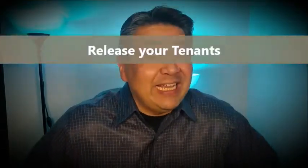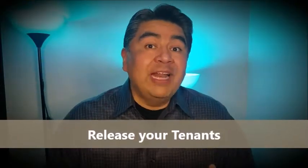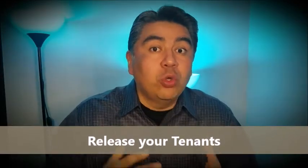Next, if you want to avoid eviction, you might have to release your tenants. You might have to employ a mutual release of the tenant obligation on the lease. It may come to a point where you and the tenant decide this is no longer a good fit. That shouldn't be 5 months after there's been no payment. My suggestion is within the first month, if you haven't received payment and there's no reasonable expectation that you will within the first 30 days, this is an option that you should strongly consider.